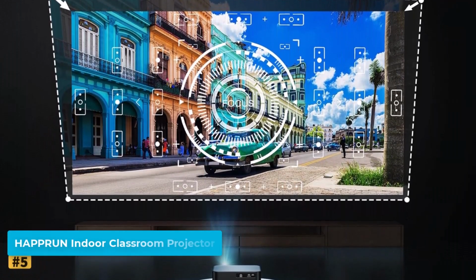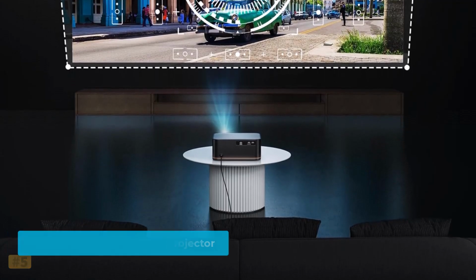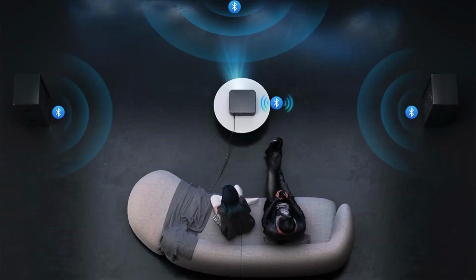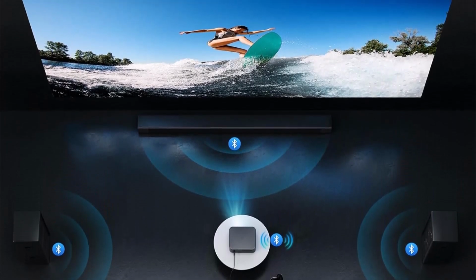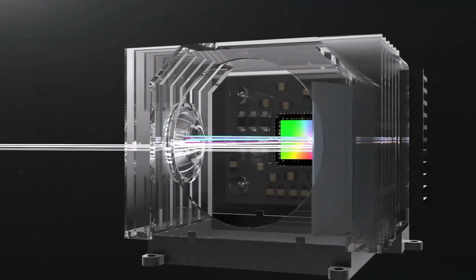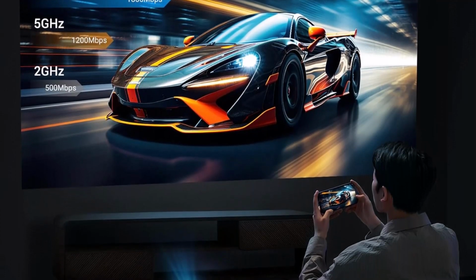Number 5. HAPPRUN Indoor Classroom Projector. The HAPPRUN Indoor Classroom Projector is engineered to provide a seamless, high-performance experience for educators and students alike. Featuring AI smart screen adjustment with autofocus and 6D auto keystone technology, it delivers a perfectly rectangular image within 5 seconds of startup, eliminating tedious manual alignment. Its 4K support and 2000 ANSI lumen brightness produce sharp, clear visuals with a 20,000:1 contrast ratio and 95% color gamut, making text, images, and video highly readable even in bright classroom environments.